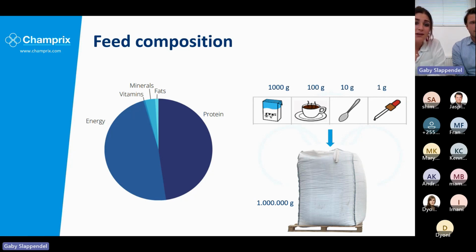It's very important that the feed will be homogeneously mixed. As you can see on the picture, this 1 tablespoon of 10 grams is going to be mixed in 1,000 kilogram of feed, which is the complete feed. For example, this tablespoon of feed will be only vitamin A. So if you take out a little bit of this feed for 1 chicken, it's important that it's mixed homogeneously. As you can see in the picture on the left, all ingredients should be in the right proportion.